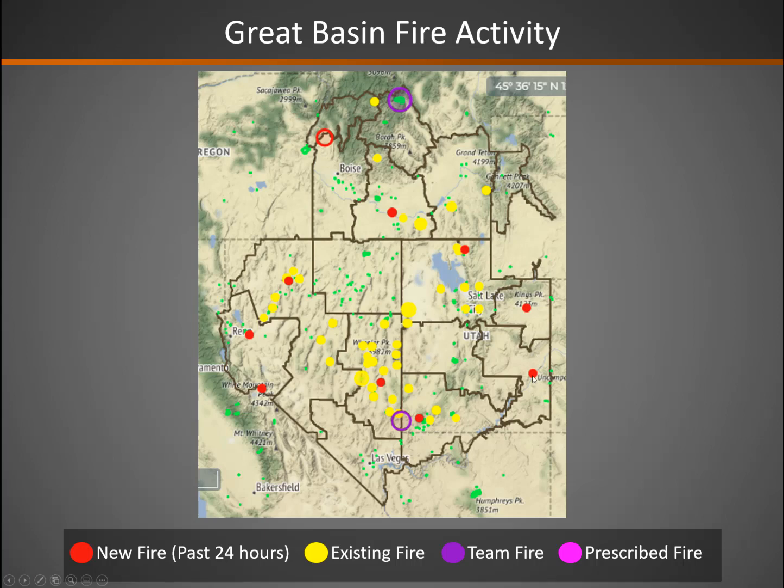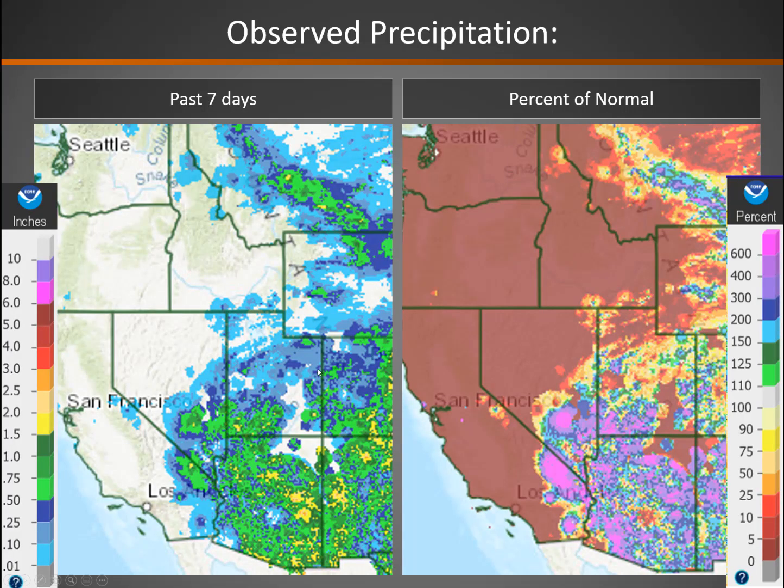We did have some new fire starts. They stayed pretty small in that monsoonal air mass. One larger fire that popped up in western Idaho. Recent fires in the yellow, so activity picking up in all sectors right now. And last 7 days have been wet here across the southern areas. We see that above normal on the right-hand side.